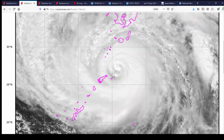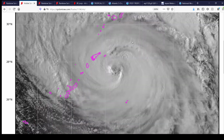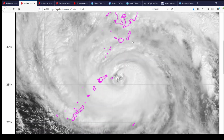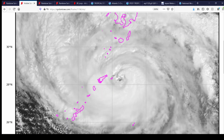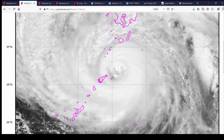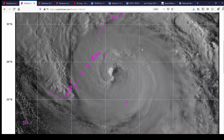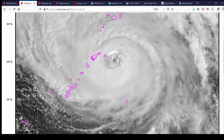Here is visible imagery of the typhoon, and you can see the eye is not as pronounced as it was, say, two days ago, when it was pretty much super typhoon status. Now it's not anywhere near that at this point, but still a dangerous and formidable typhoon, especially if it completes that eyewall replacement cycle. If it's successful, that would increase the wind field size and not be good news at all for the Koreas later on down the line.